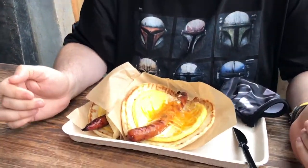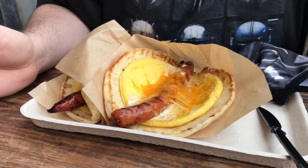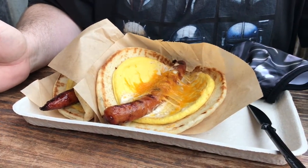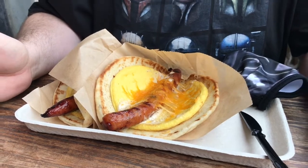All right, so we're in Star Wars Land here at Ronto Roasters for some breakfast. These are my favorite. They are a flatbread pita with a pork sausage and scrambled egg cheese with peppercorn sauce. They are delicious, and I can't wait to ride this.